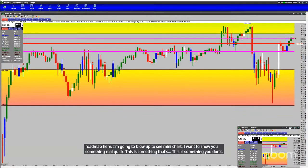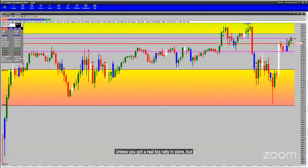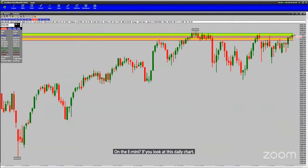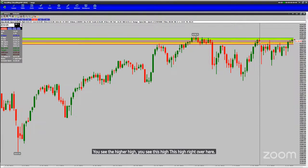Unless you got a big rally in store, but let's just go to the daily chart on the E-mini. If you look at this daily chart, you see the higher high. You see this high right over here, which is about 61.62. Write that number down, 61.62. You get above that, and then you're going to see higher prices. That's going to make stocks go higher.